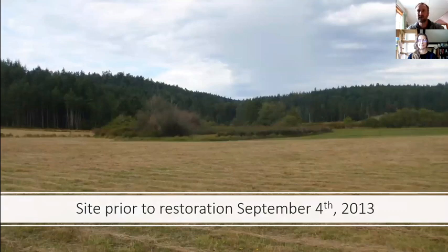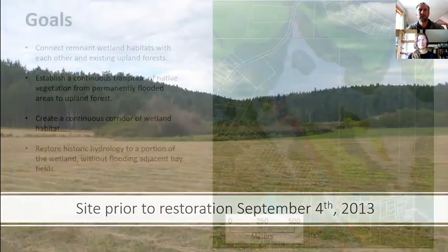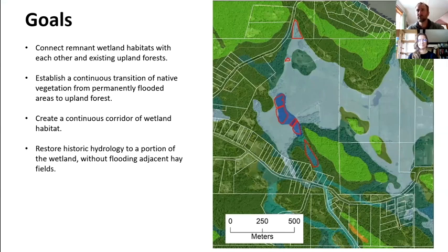I first visited the site in 2013 with the previous landowners who at the time were managing the property exclusively for agriculture. So the wetland site itself had about a century's history of efforts to maximize the grazing land and hayfields. And when the new owners, Peter and Kristine, took ownership, we began a collaborative effort to restore a portion of the property.